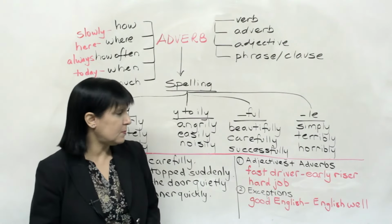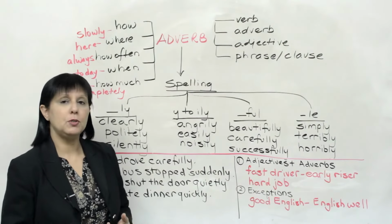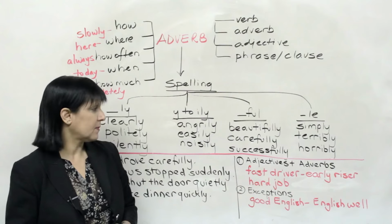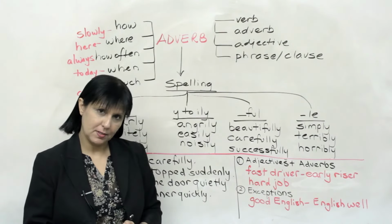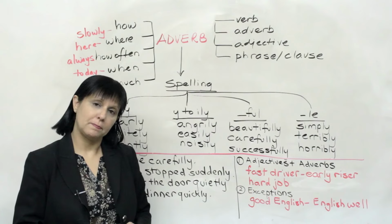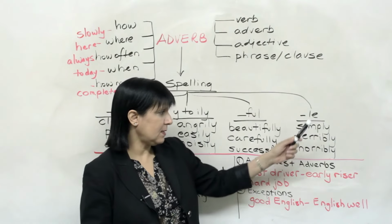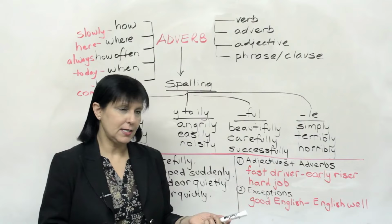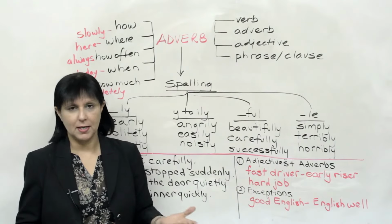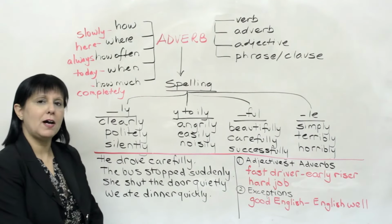Here are some more adverbs. If the adjective ends in ful, like beautiful, helpful, then we add ly: beautifully, carefully, successfully. If the word ends in le, like simple, then to make it an adverb, we drop the e and add ly: simply. Terrible becomes terribly. Horrible becomes horribly. So these are some spelling changes that need to be made when writing with adverbs.